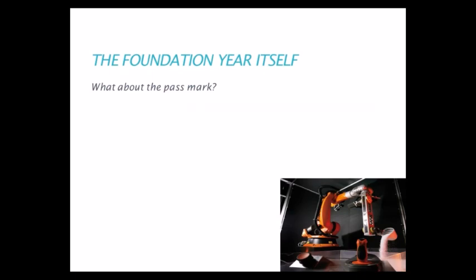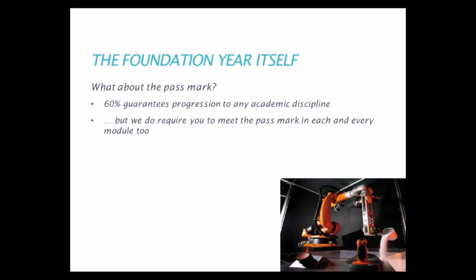But what about the overall pass mark? Well, we expect students to achieve an average overall mark of 60% in order to pass the foundation year and to progress to the next stage of the degree. But in addition to meeting the overall pass mark, we do also require students to meet the pass mark in each and every module too. We do like you to have a very comprehensive knowledge in all areas before we progress you, so that you get the best possible experience out of the following years.